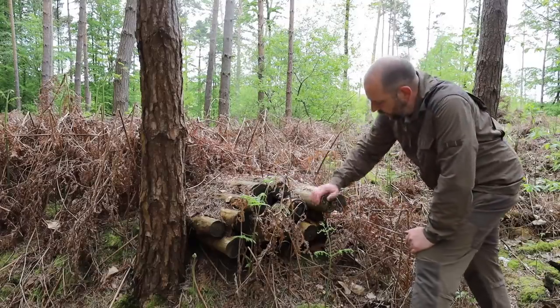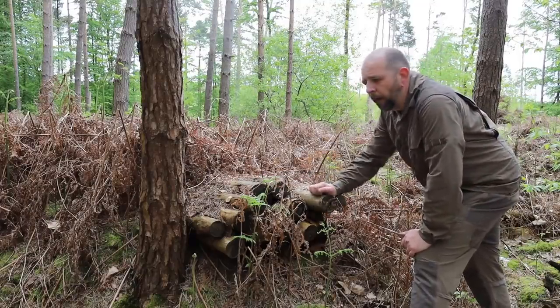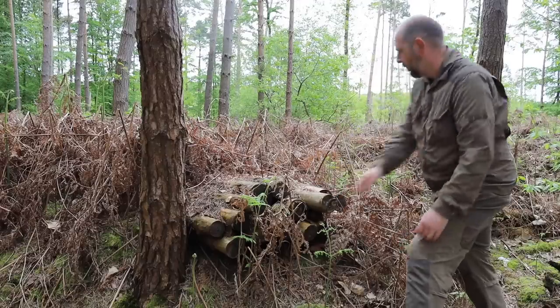That is what I mean. There's a lot of leftover stuff like this. I think that's just because it's all pine. Some of it's quite rotten, so I have to see what's best.